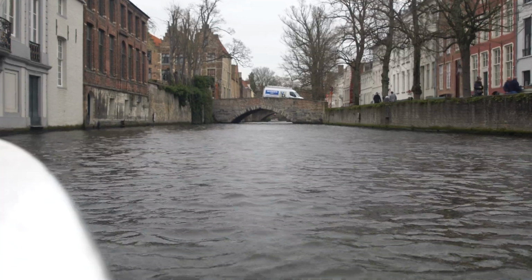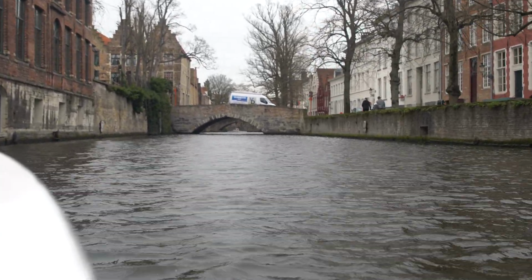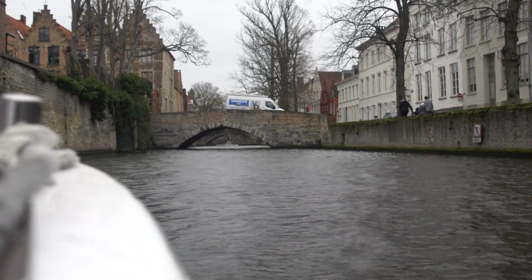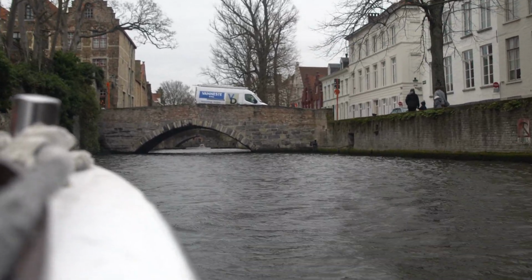Here in front of us you can see the oldest bridge of Bruges. It's called the Mee Bridge, and it was built in the year 1235. It's the oldest bridge. The stones downstairs of it are authentic, the ones on top are not authentic.